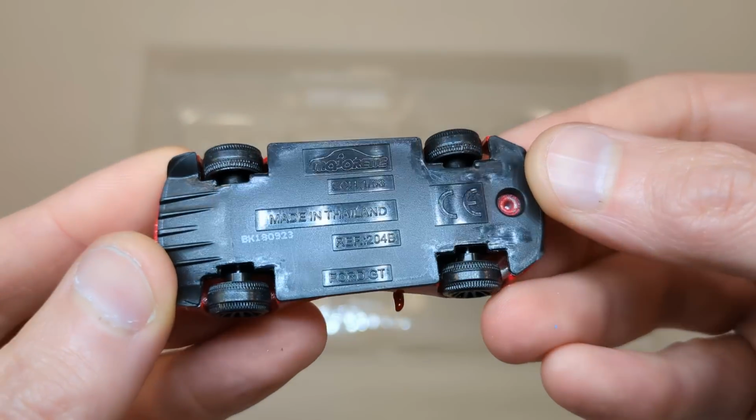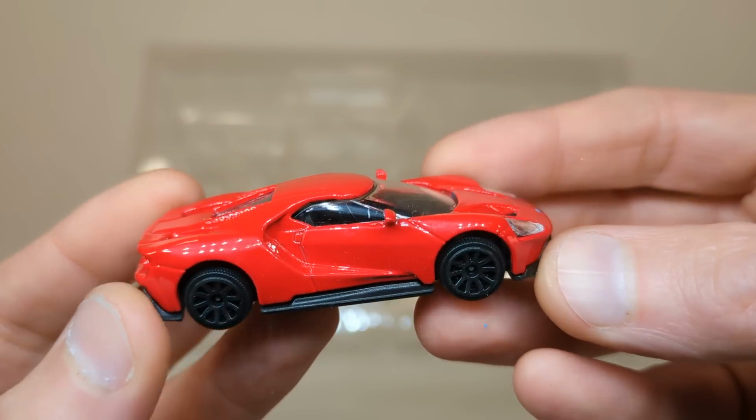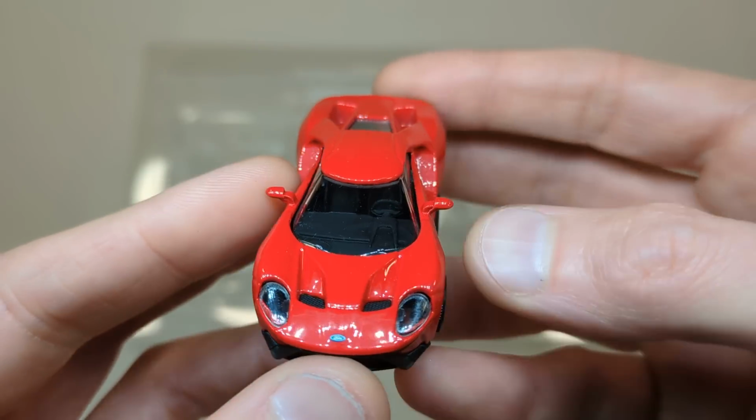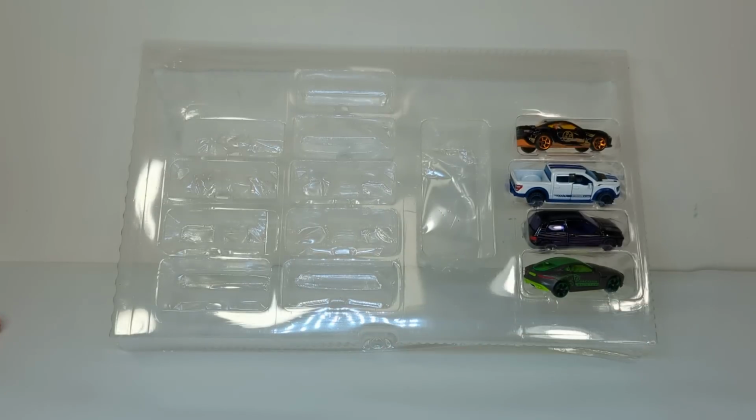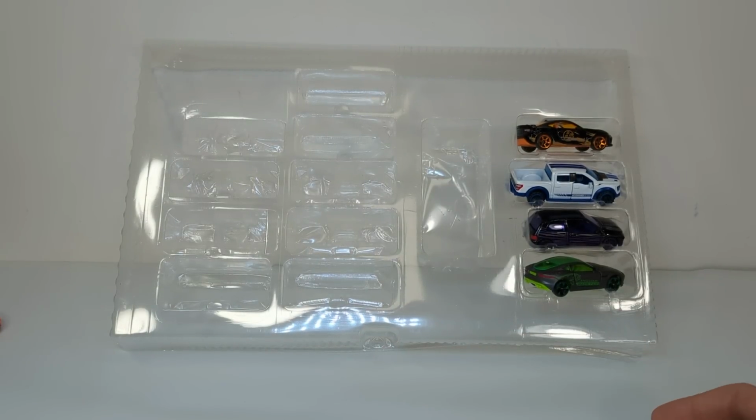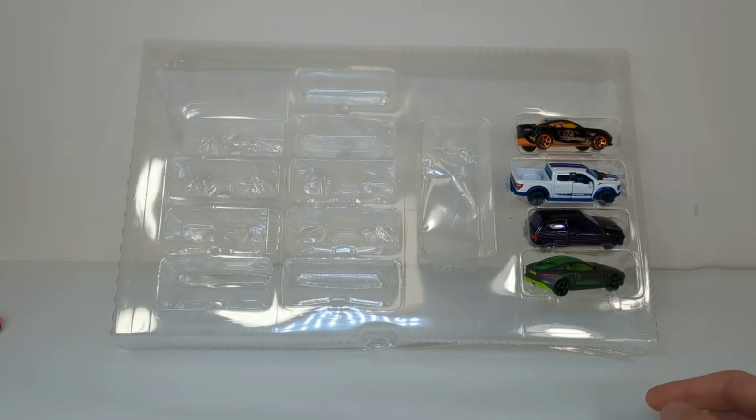Ford GT in red, and this was a new color in 2019, so also an oldie. And then we get to the limited edition ones.